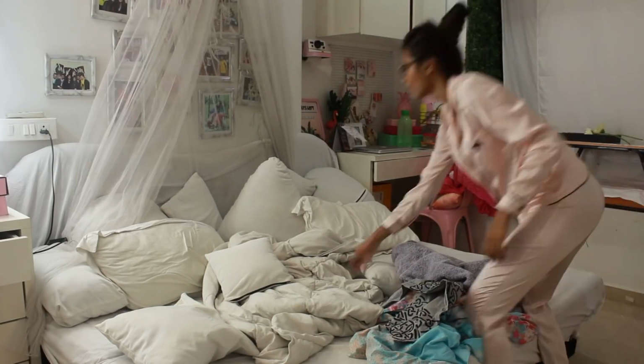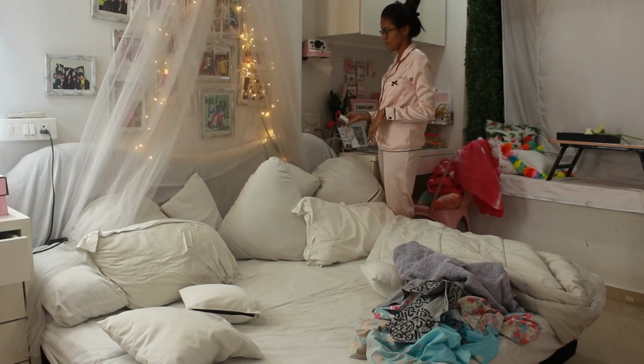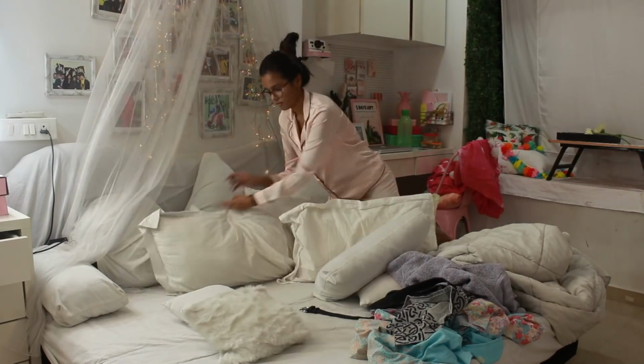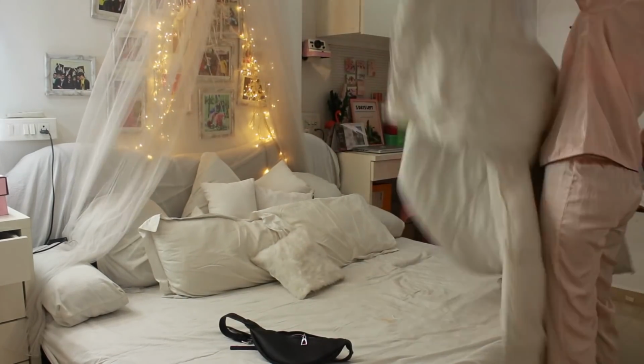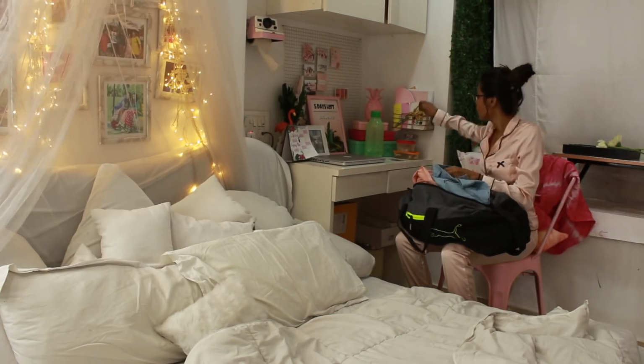bed. By making my bed, all I mean is just open it up, because it is a sofa cum bed. So I like to close it when I'm cleaning my room because it gives me more space. But once I'm done cleaning, I like to open my bed, just fix the pillows and put things away that don't belong on my bed. Switch on my fairy lights because that is kind of like an indication to me that the day is over and I need to unwind.